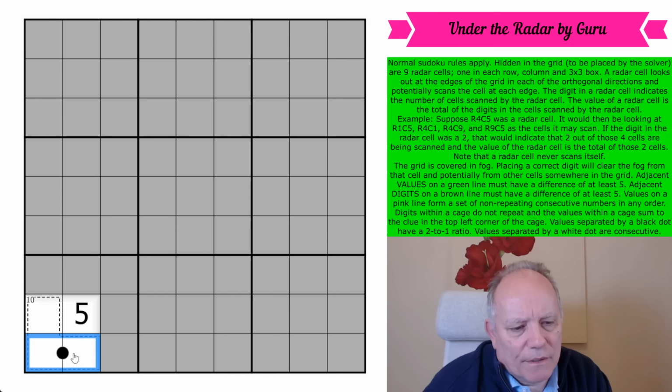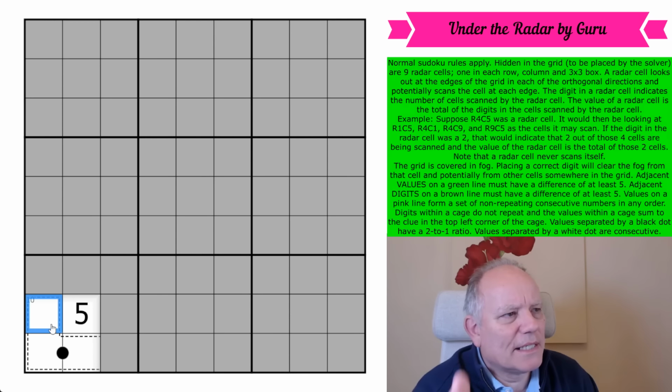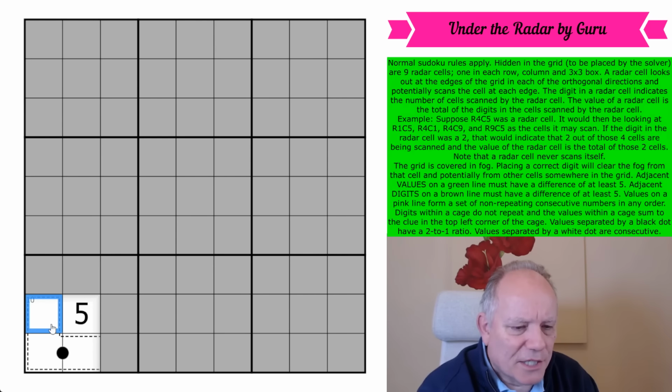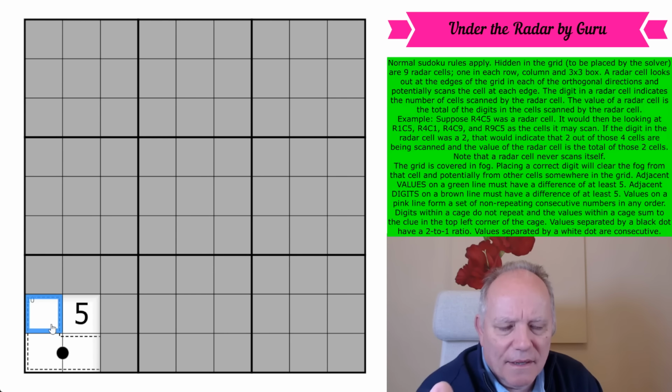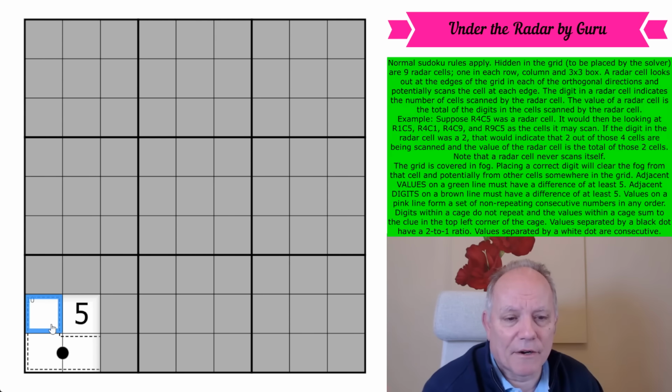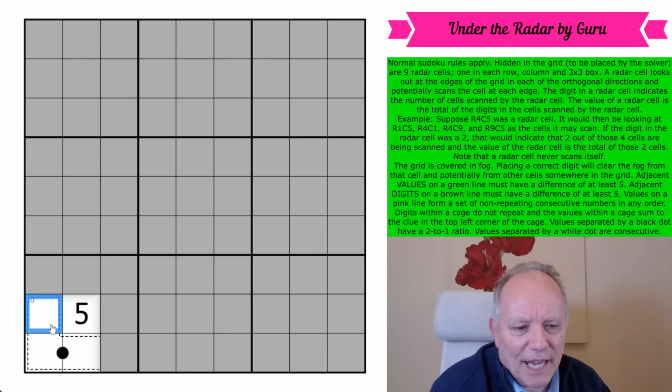We've got a black dot. You see, what the heck? This is really strange. The way I read this rule about radar cells is it is adding uncertainty to the grid. It's making certain cells which have certain digits in have a completely different value. And that is adding to the content of the grid and making things harder than usual to establish actual values. Obviously, in a regular Sudoku puzzle, every digit has its own value. Not in this one. It is weirder than that. And it is weirder 9 times.